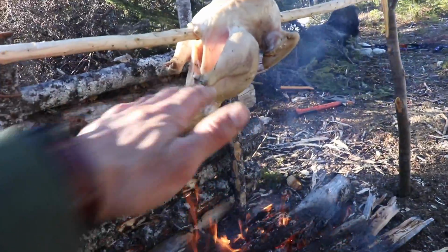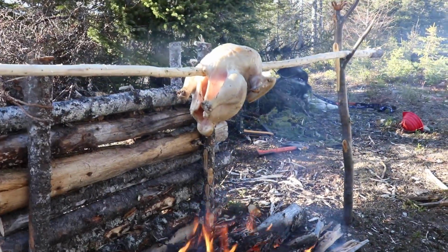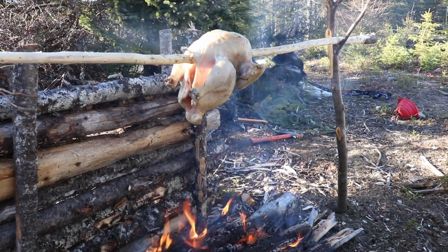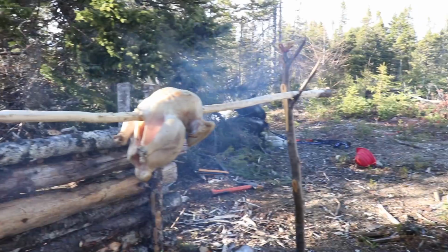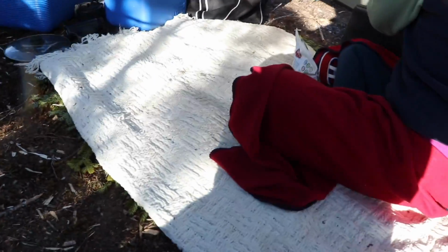You want it right where you can barely hold your hand, you know? That's the perfect temperature. If you can't hold your hand there, that's where you want the chicken. Now we're going to lie down in this lovely little bed.